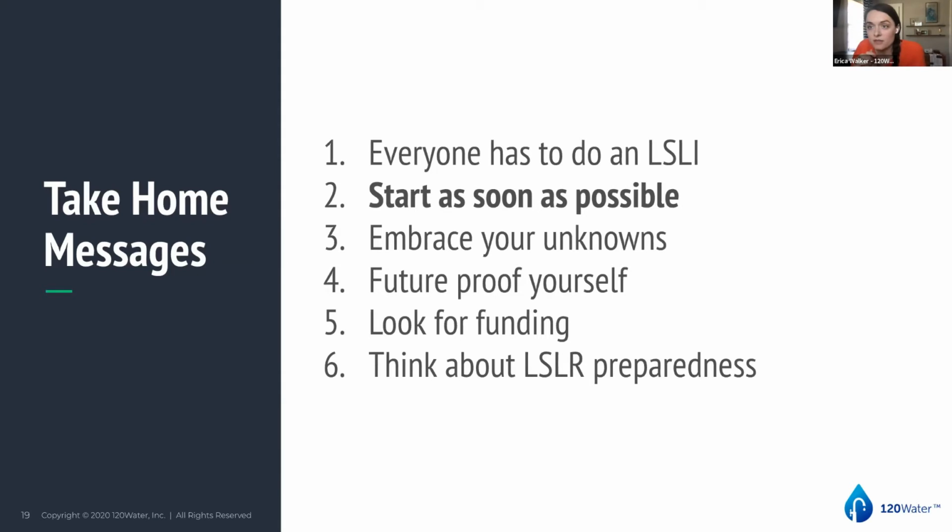Future-proof yourself by thinking carefully about how you're going to define your inventory and what methods you're going to use to go at it. Set yourself up so that, again, in 5-10 years, you're not having to go back to add in lead solder or lead goosenecks. Just set up your system today and fill up that inventory over time.